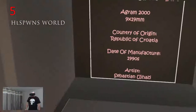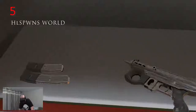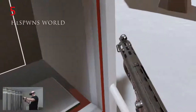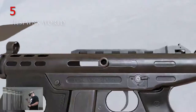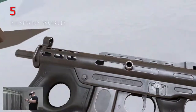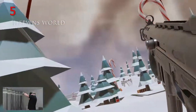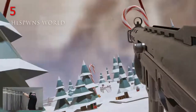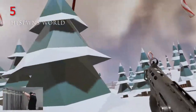Now this is an Agram 2000, it's a 9mm and it's from the Republic of Croatia. I'm going to go for this extended mag here. Pop that back. Okay, we've got rates of fire, safety, R and 1. So let's see what happens, this is R. So that's auto, so the other must be single shot.